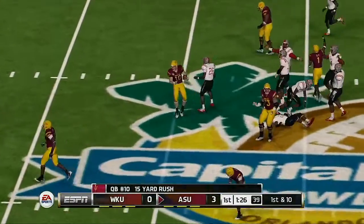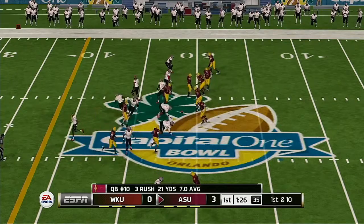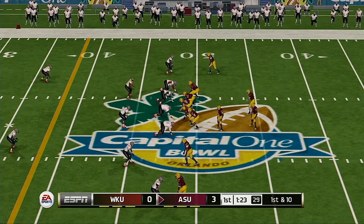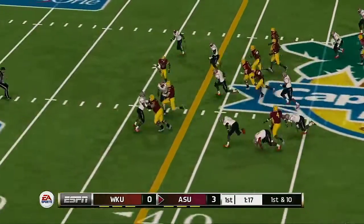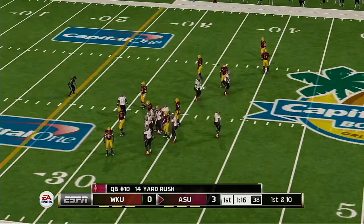Makes it out to about the 49. Three. He's at the 40. He dives and he'll be marked down.